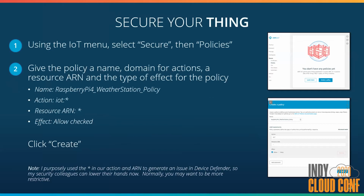Now, I know some of my security guys in the audience may be going, dude, don't select star, that's bad. But I'm doing that for a particular reason here. That particular reason is so Device Defender, when we run our audit, is going to say, hey, guess what, dummy? That should be a little bit more restrictive. Don't do that. So I've done that on purpose, so don't criticize me now. Criticize me later. So once that policy is all defined, we'll hit create.